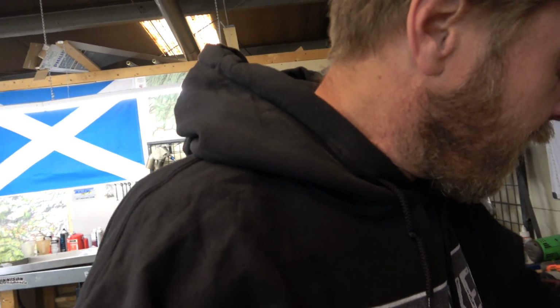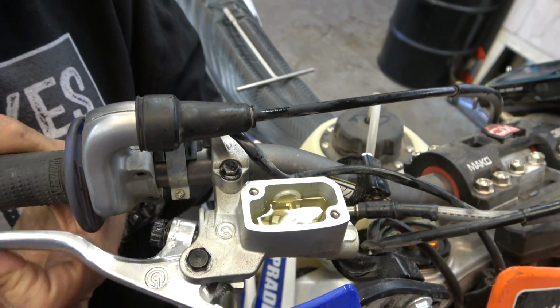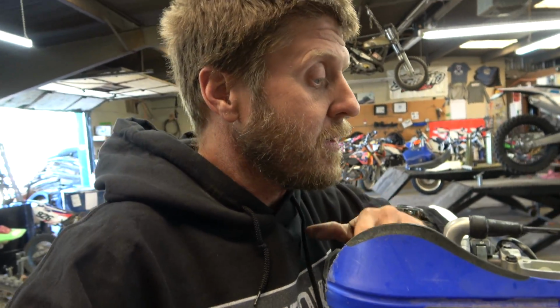Need to put our little anti-bubble thing in there, which actually, in my opinion, just creates more bubbles sometimes. But we'll get it in there now, and as we push through, it'll get the bubbles out. Need to get some more brake fluid. Put it in here. I'm going to bleed it down, then back up, then down, then back up. Keep doing that until we get good pressure.